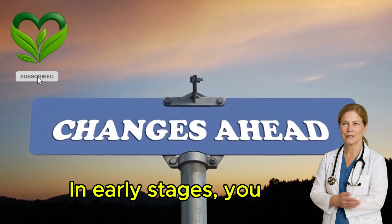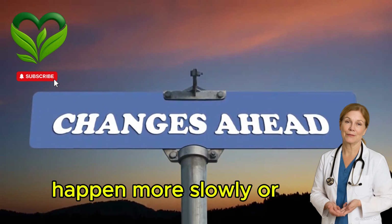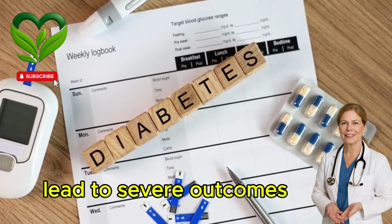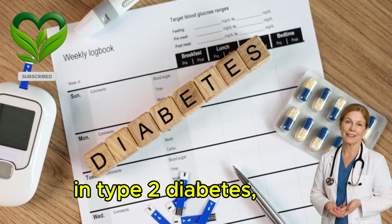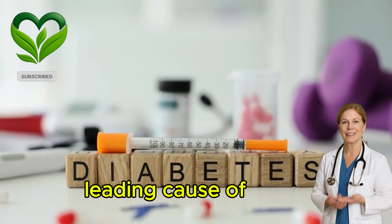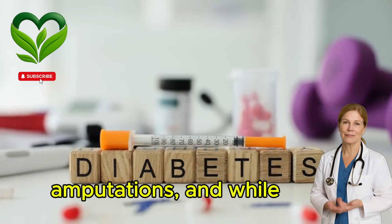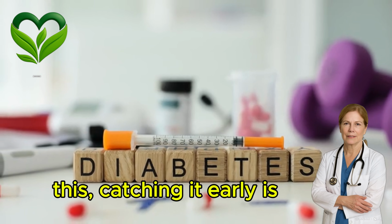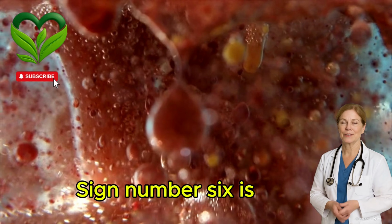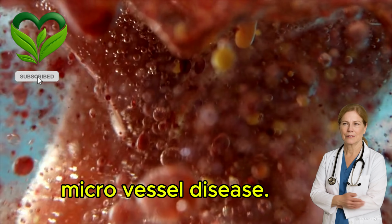In early stages, you might notice things happen more slowly or feel strange. If unchecked, this can lead to severe outcomes in type 2 diabetes like amputations. Type 2 diabetes is the leading cause of amputations, and while prediabetes won't cause this, catching it early is crucial to stop the progression. Sign number 6 is kidney damage, tied to microvessel disease.